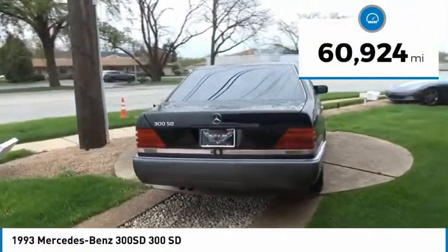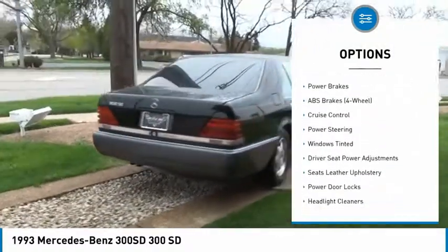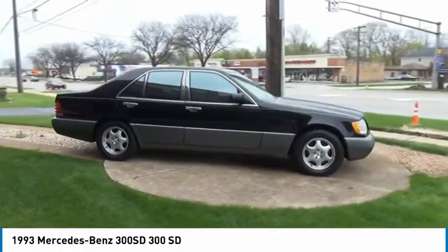Here are some of this vehicle's great options: power steering, cruise control, power windows, fog lights, power door locks, power brakes, tachometer, headlight cleaners. Drive away with a great deal on this vehicle. Call or stop in today.